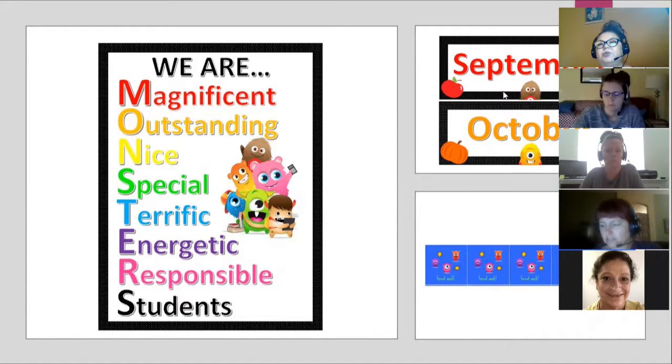We also have borders. So if you see, like the teachers have their borders in the classrooms, and it goes around the cork board or whatever. You can do that. We have all the months of the year. You can do that if you wanted to decorate your classroom.